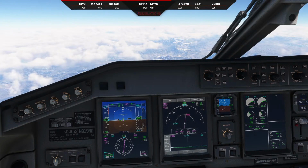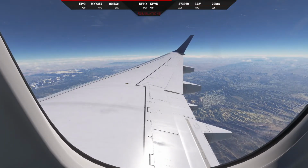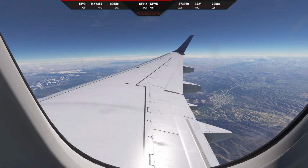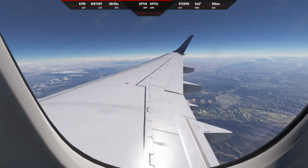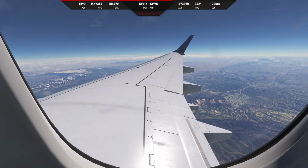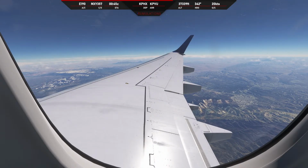Salt Lake City Center, Delta 793, ready for taxi. Salt Lake City Center, clear to cross, standby. Delta 793, runway 34 left, taxi. He hasn't given us that restriction yet. Runway 34 left, taxi. We have Bravo Alpha 1, Delta 793.